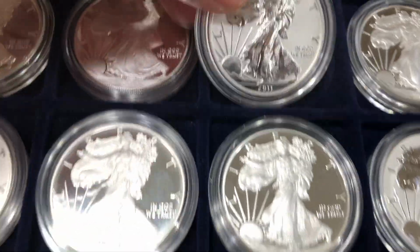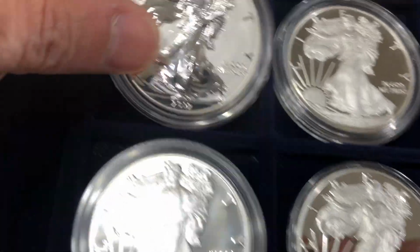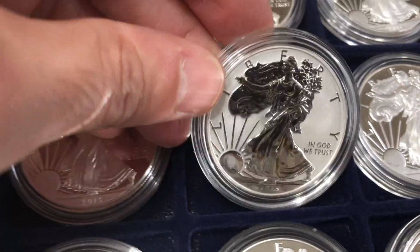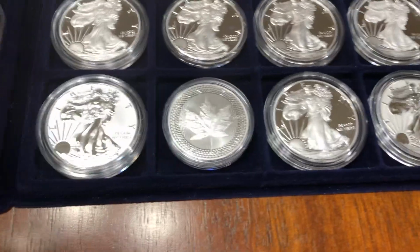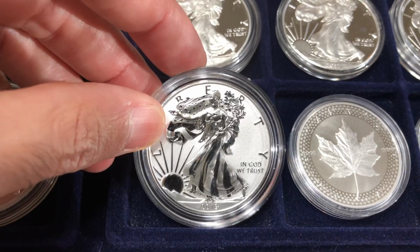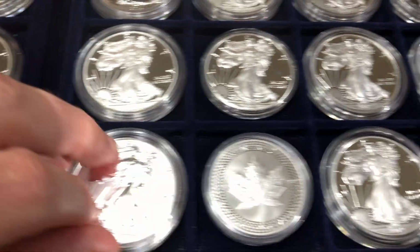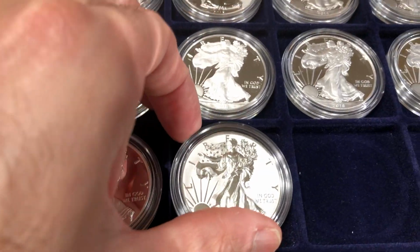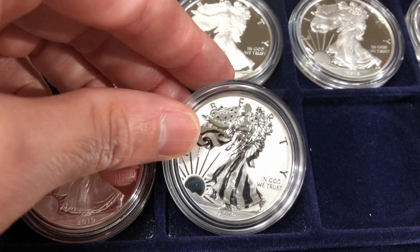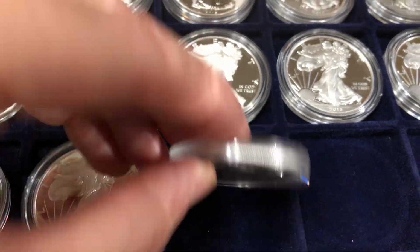All right, so we got the 2011, which was also a special release set. We have a 2012 right here, 2013, and then 2019 being the latest. And we have, for 2019, we have the West Point produced coin right here. And the one that has led to many frustrations here lately, the 2019 San Francisco produced coin.